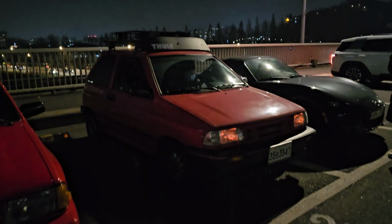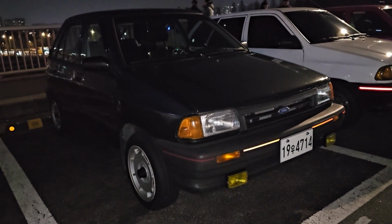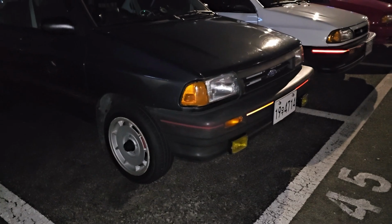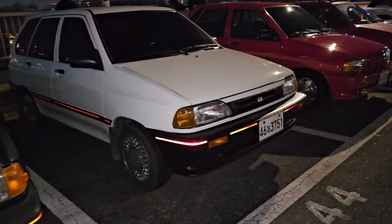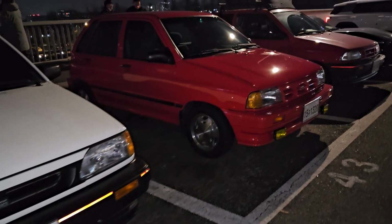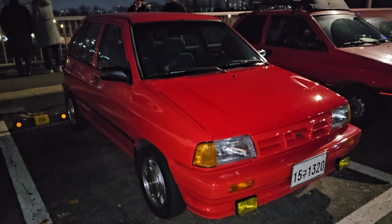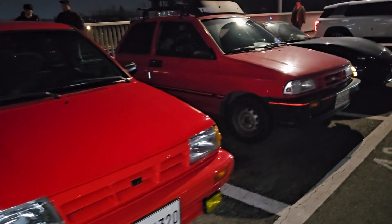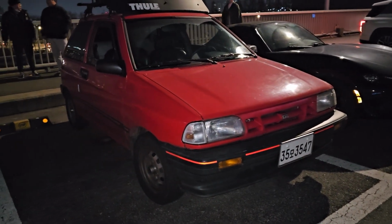Three-door. CD5 Paul with an NK mask. Kiapride wagon. CD5 with a very nice paint. And then a three-door Kiapride. So this is Korean.